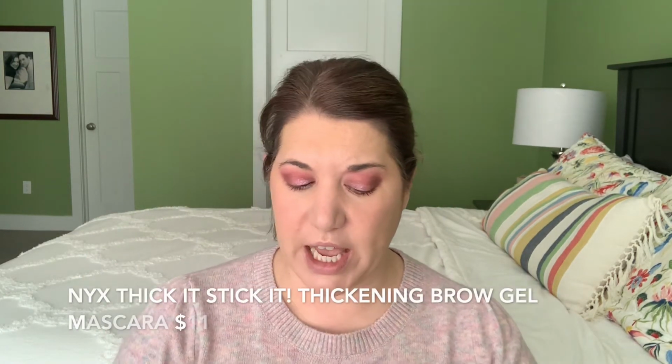But I wanted to use a new product. This is the Thick It Stick It eyebrow gel from NYX. I've been using this for the last few days. I really do like it. I love eyebrow gels in general, so I had a feeling I would like this. The one thing I'm getting used to is that the spoolie brush is a little bigger than some of the eyebrow gels I've been using.